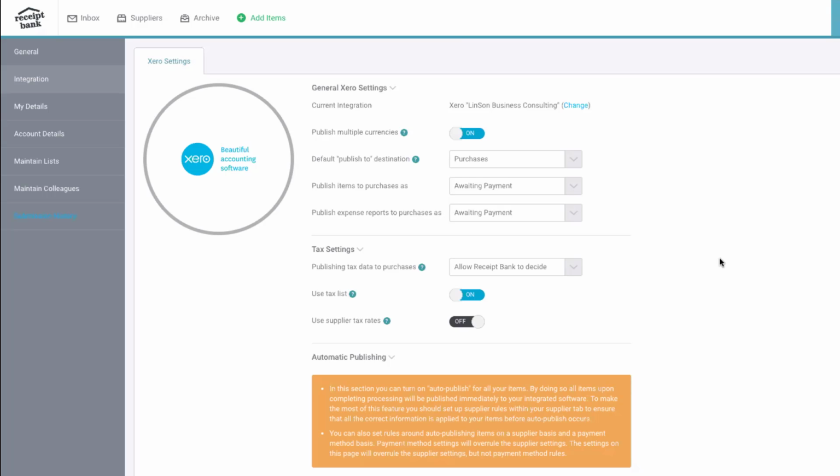So moving down to the tax settings, you've got publish tax data to purchases, allow Receipt Bank to decide, use tax lists listed as on, use supplier tax rates listed as off. What was your thought process behind that? So again, in Hong Kong there is no tax, so it's all a bit of a wasted effort. Don't tell Receipt Bank that. So I have tax exempt and I have tax on purchases zero, tax on sales zero, but it's all zero. Yes, that's the classification, but we don't report on tax in Hong Kong. So for me, just to allow Receipt Bank to decide, but have a drop-down list when I create my suppliers to put in one of those options. But again, for me, it's there, but I don't really use it.